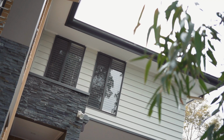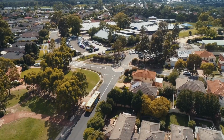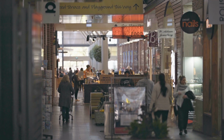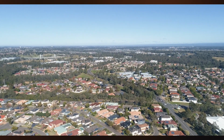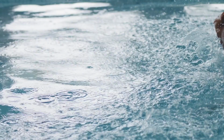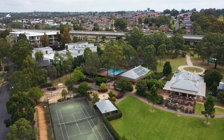If you know the New Rouse Hill, then you'll know how convenient it is. Great bus services, the Northwest Metro, the Rouse Hill Town Centre, and great schools, including the Ironbark Ridge Public School, are all at your fingertips. Also, as a resident of this estate, you have access to great community facilities, such as the pool, tennis court, basketball court, kids play area, and function hall.